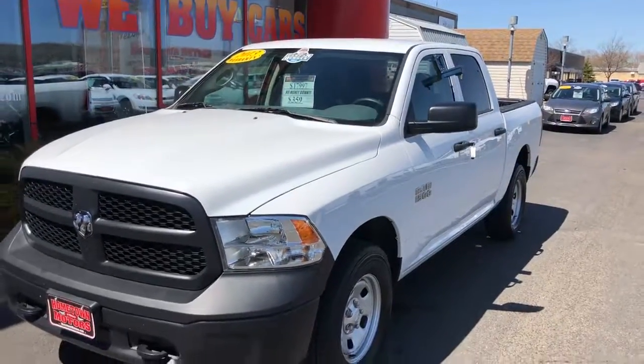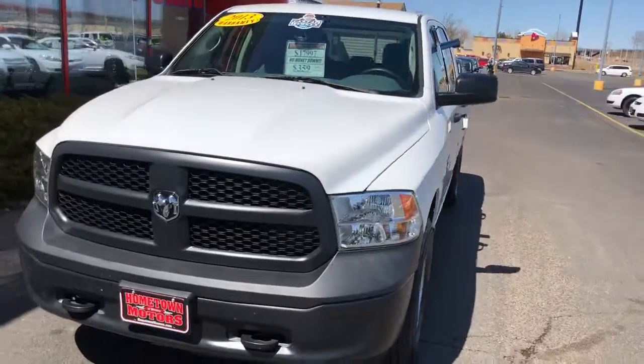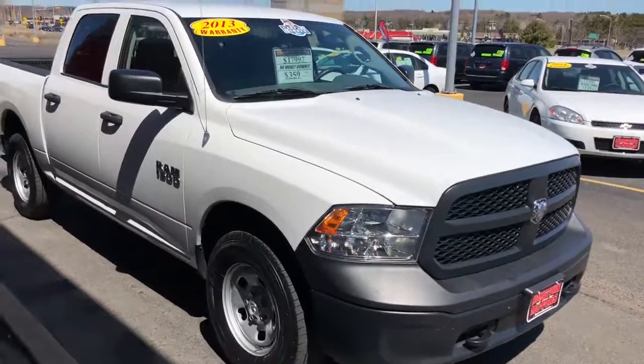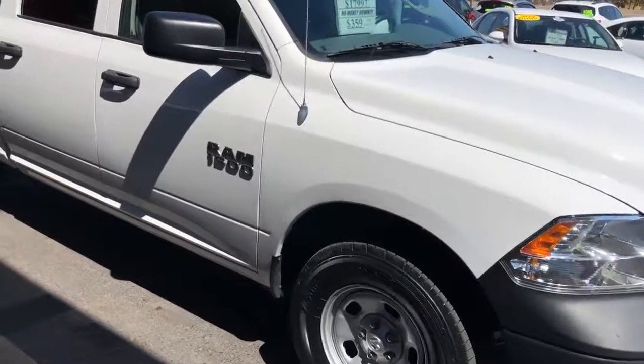2013 Ram 1500 Crew Cab, V6 four-wheel drive. This new V6 has over 300 horsepower, great fuel economy. It's one owner, previous government vehicle. Fleet use, very well maintained and taken care of.